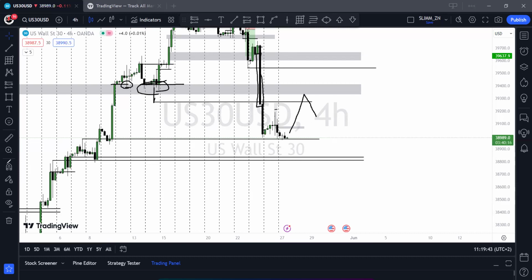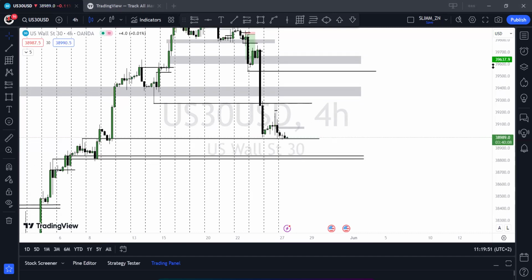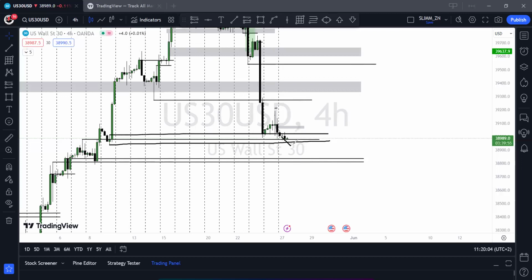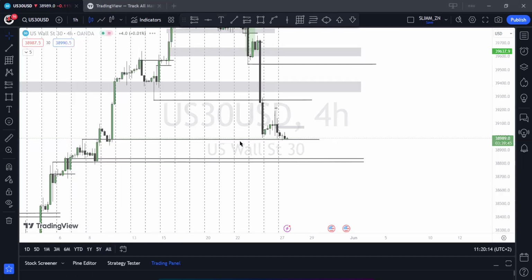Buys will be a retracement of this huge sell-off which just happened last week. So I would say that's my bias. Right now you can see price is being held by this level here. If I'm going to sell, I want to see a clean break of that level. Then I can consider sales coming back into this level. So that's how I'm approaching US 30. I'm just going to try to keep it simple like that.